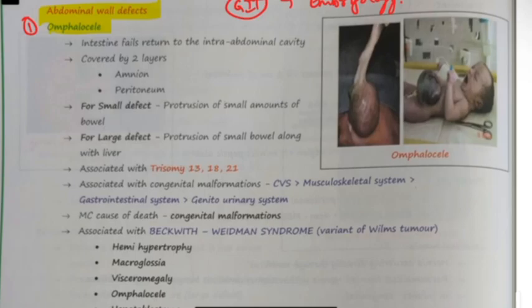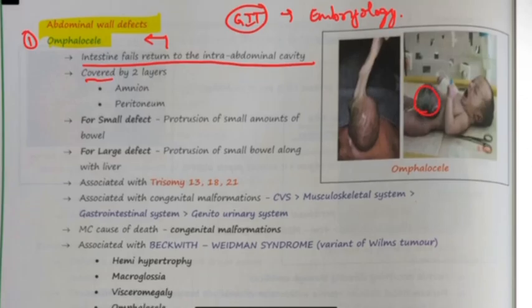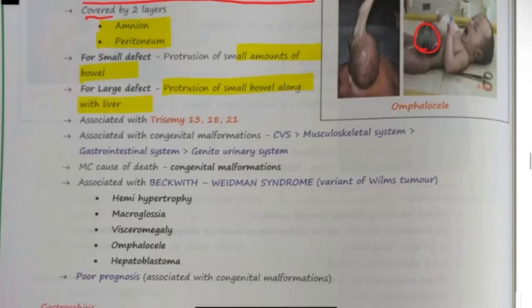If that physiological hernia doesn't regress, it will lead to various manifestations. One is omphalocele, where the intestine fails to return to the intra-abdominal cavity. This is usually in the midline, as we see in this diagram, and it is covered by two layers, amnion and peritoneum. For a small defect, a small amount of bowel protrudes. If there is a large defect, small bowel along with liver protrudes.